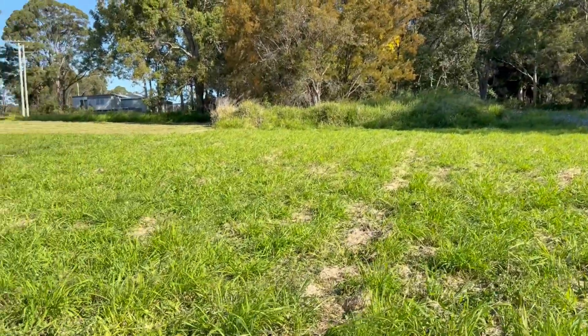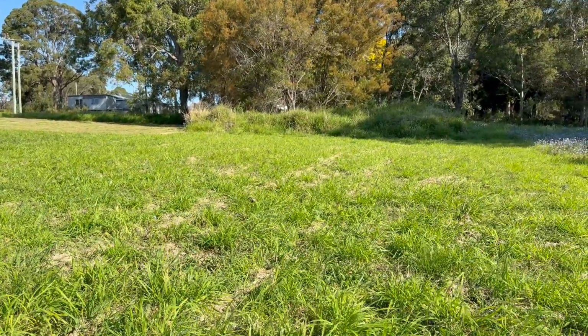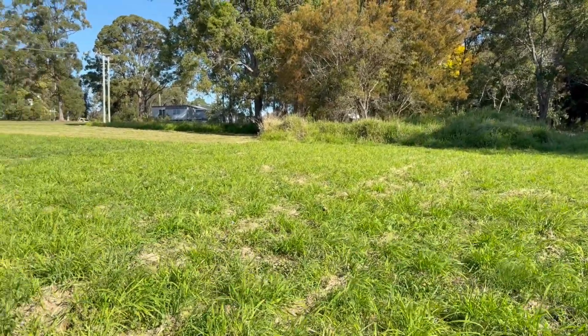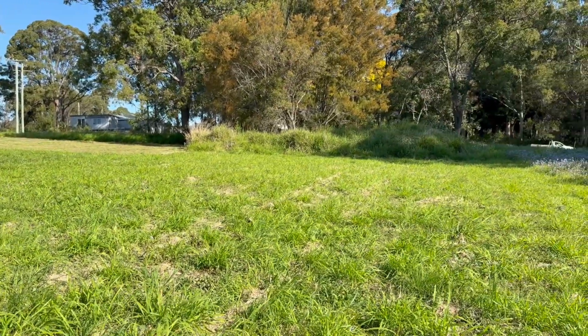Yeah, so this is a great one if you just want to get started with your build. There's no issues with problem soil reports due to trees. Just a nice flat cleared block ready to build your home.